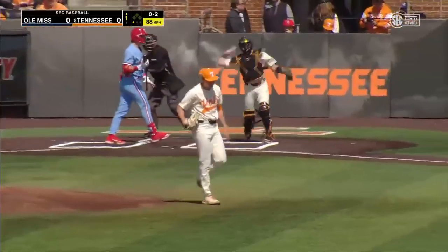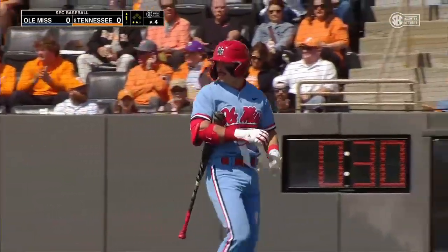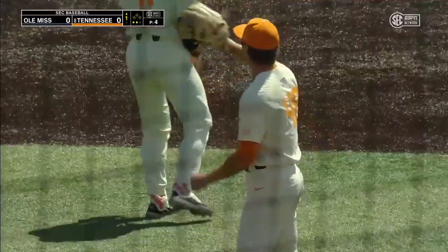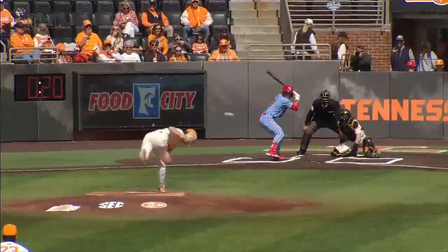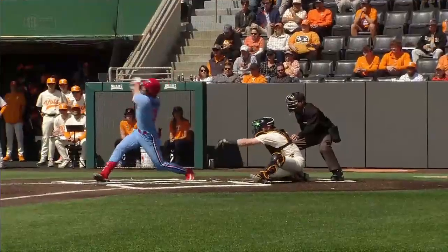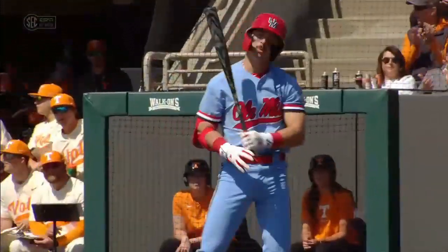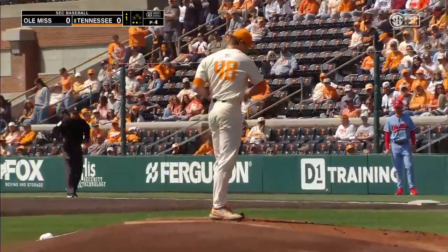And tipped into the glove of Cannon Peebles. Very interesting right there. They flipped the script. Probably saying, hey, I hit 2 home runs on fastballs yesterday, I'm going to sit soft. What does Tennessee do? They throw him 3 upper 80s fastballs, 85, 86, 88. Strikeout. That's the chess match you always love to see.